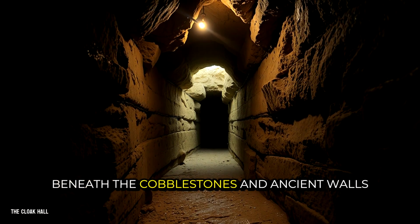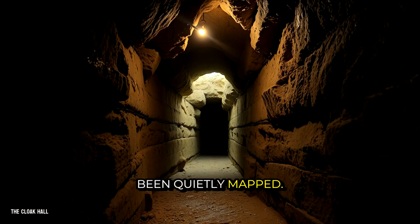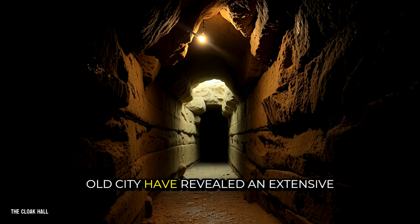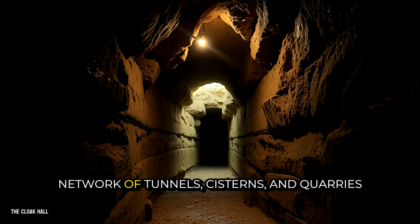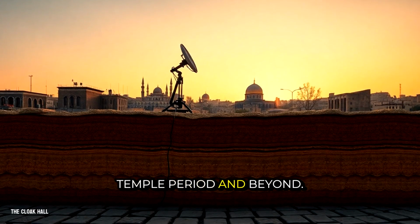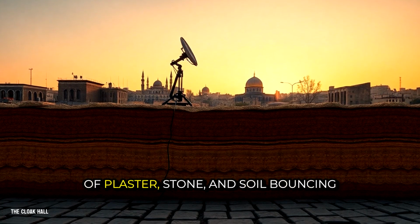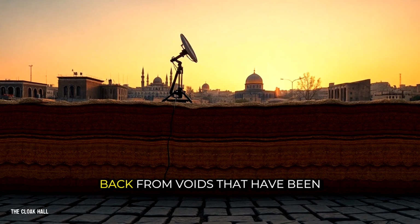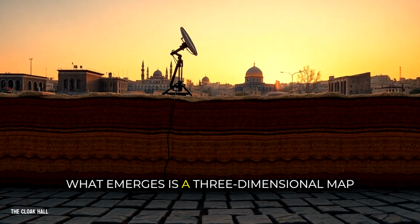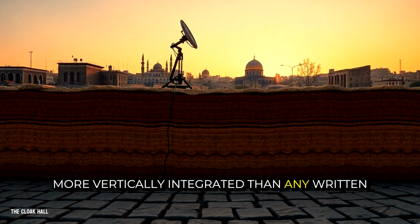Beneath the cobblestones and ancient walls of Jerusalem, a hidden city has been quietly mapped. Ground-penetrating radar surveys beneath the old city have revealed an extensive network of tunnels, cisterns, and quarries that date back to the First Temple period and beyond. The radar pulses travel through layers of plaster, stone, and soil, bouncing back from voids that have been sealed for millennia. What emerges is a three-dimensional map of a city that was much more vertically integrated than any written record ever suggested.